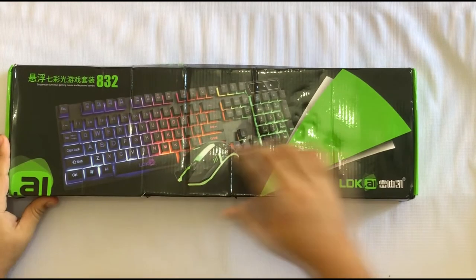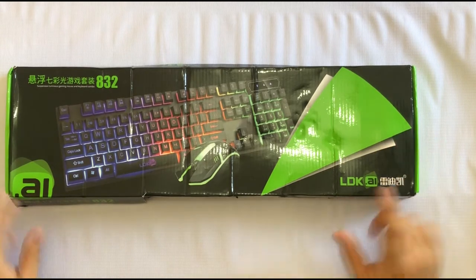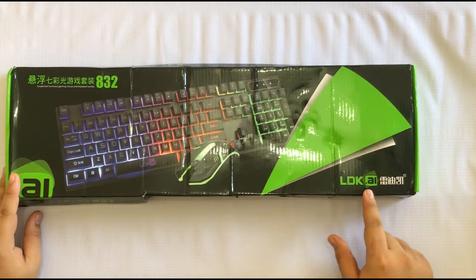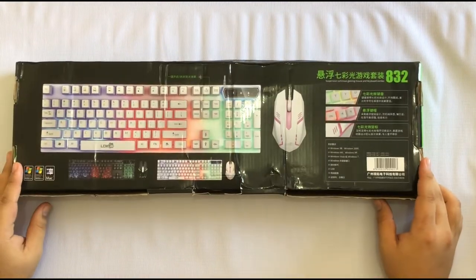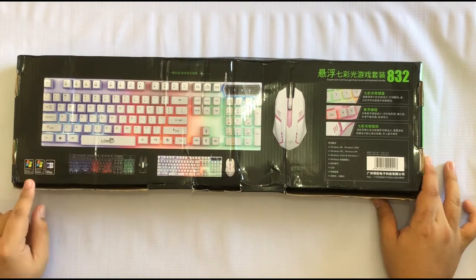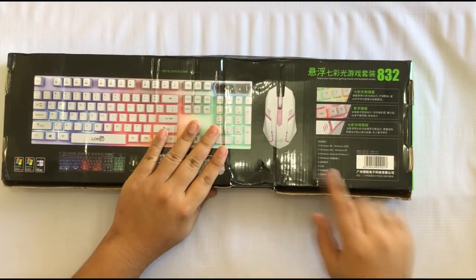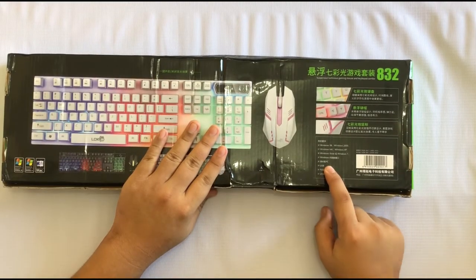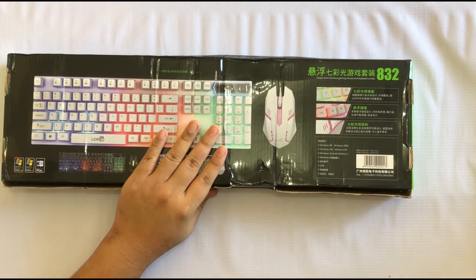On the box, the keyboard itself, it's Chinese, and says AI. Made by a company named LDK.AI. I'm not even sure that's a brand. It says LDK.AI on the keyboard as well. It comes in two colors, I think. Yeah, the white one. Designed for Microsoft Windows XP, Microsoft Windows 7, Mac. I'm on Windows 10 though. Look at that. It's via USB, it's not Bluetooth. But it doesn't say Windows 10.